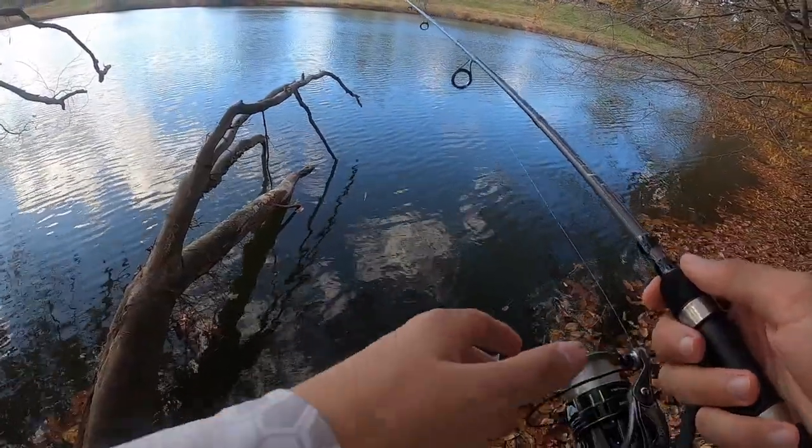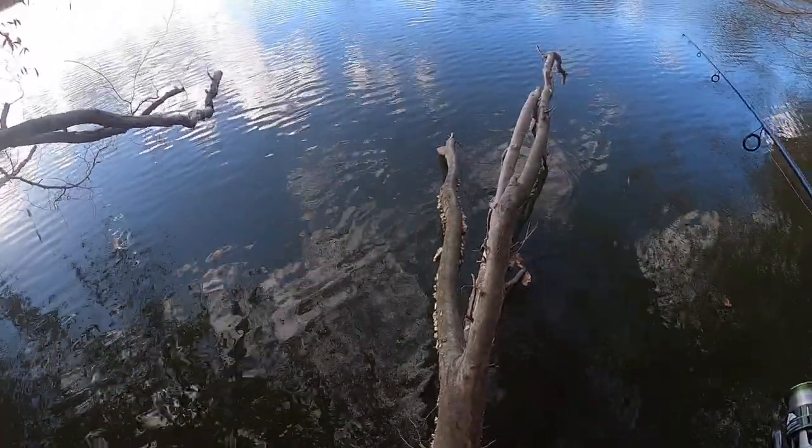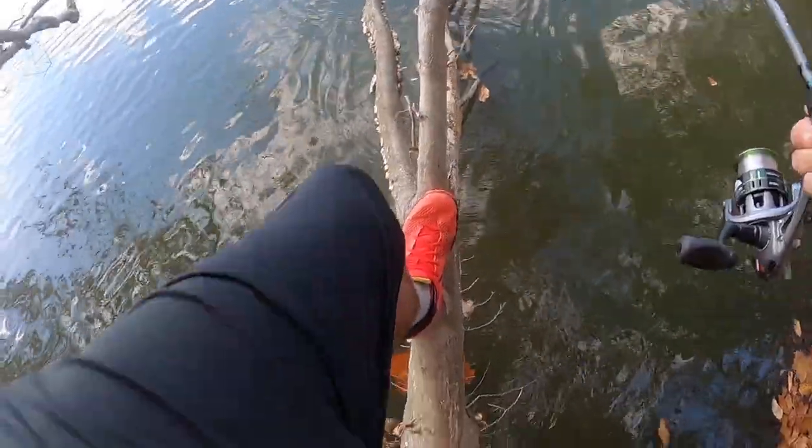I would absolutely love to get bit out here by a crappie. I have not caught a crappie or really gone crappie fishing. And I know a lot of y'all roast me for it, crappie, however you want to say it. Oh my God, I feel like freaking Jack Sparrow.